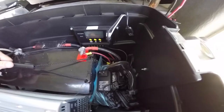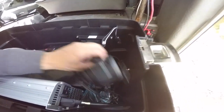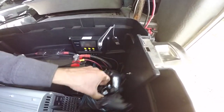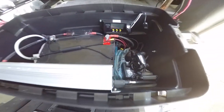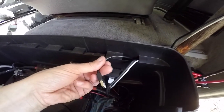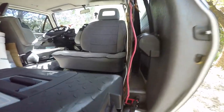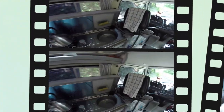Down at the bottom, here's the whole auxiliary battery setup. I do keep some other stuff in there. I don't know how safe that is. I don't know if I'd recommend it, but I'm using it as storage. I just keep electronics and cords and things. Here's how I'm running those USBs, right from the charge controller with the USB port, down through this little hole and then up through here. That way I can charge without turning on the inverter. So that way, love the kitchen setup.